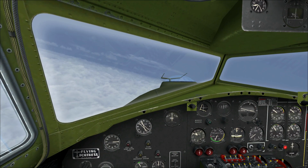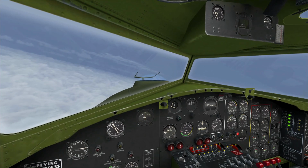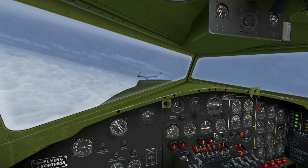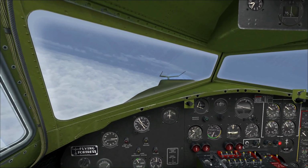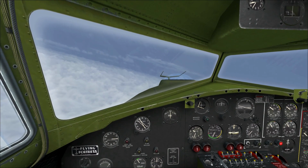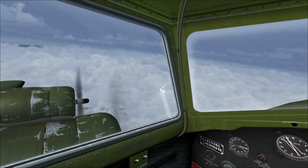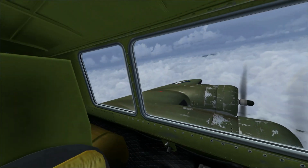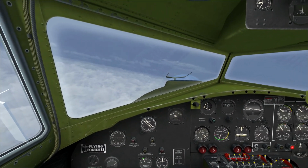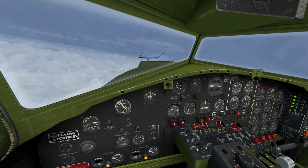Right, we just come down to 9,000. When we hit 8,000, we'll switch the old filters on. Coming to 315 now. It's 8,500 feet we've dropped to. Oh, this cloud is probably about 7,000 feet, it looks like. We'll hit it any minute. It's going to be a nightmare.